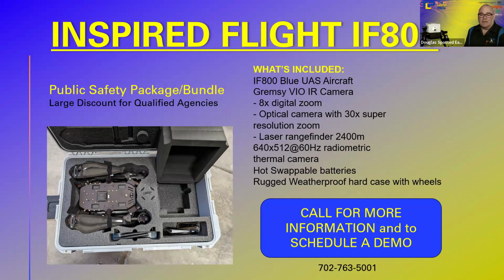This bundle includes the IF800, and it's configured for blue, so if it's for military use, this is the ideal package. It also comes with the Gremsy Vio, which is the IR camera. It's got an 8x digital zoom and a 30x super optical zoom. That's got a laser rangefinder that reaches out to about 2,400 meters. It's got a 640 at 60 hertz radiometric thermal camera. So that means that all of your movement and so forth in that thermal camera is going to be buttery smooth instead of the jerky transmission that we see come out of a lot of the thermal cameras that are out there. As mentioned, it comes with 4 batteries, which are hot swappable, and it comes in that case that you see listed right there. So again, this is the blue version of this aircraft.